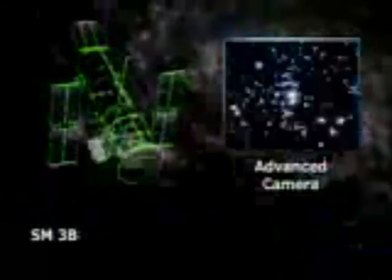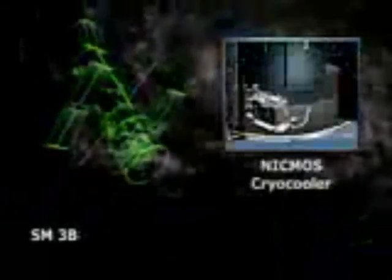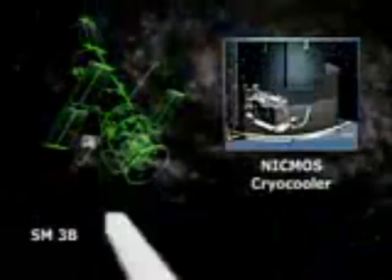So does that show the size of them there in front of those people? Yes, that's correct. And we've got some later pictures that show that better. The Advanced Camera for Surveys, or ACS, will provide a giant leap forward in Hubble's imaging capability, and will become Hubble's primary source of great images.